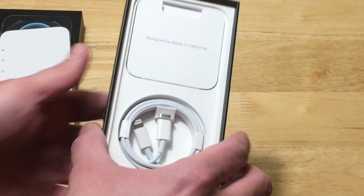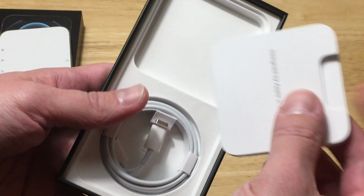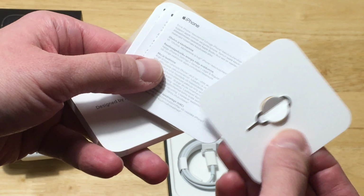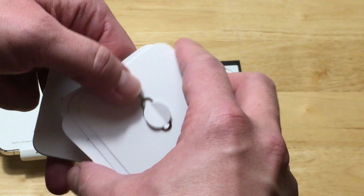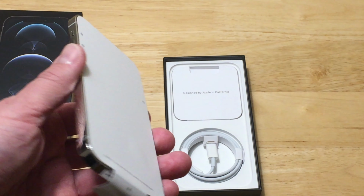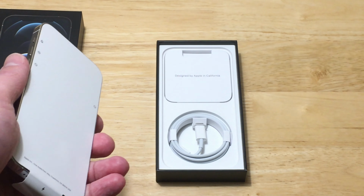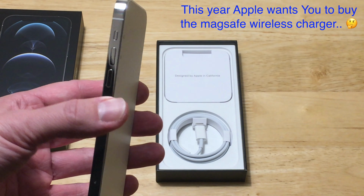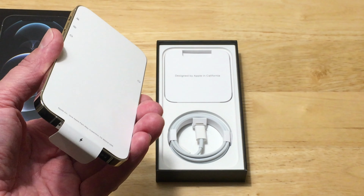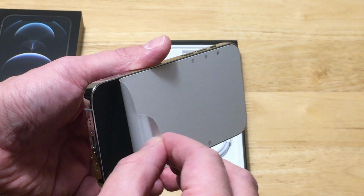So in the box, as you can see, is only the cable and a SIM ejector tool, one sticker, and nothing else more. So if you are a first-time iPhone user, you need to buy an extra adapter, and you should buy the fast charger, that is a 20-watt charger. For me, I already have the fast charger from the previous years, and I'm not suffering from the situation that the charger brick doesn't come in the box. So let's remove this.